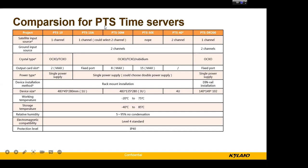For PTS 30, when we compare PTS 30 with PTS 10 and 10A, it has more outputs. Since the 30 is a 3U design, it has more outputs on the rear panel. And it also can support the rubidium oscillator. And the PTS 30N can support 8 slots on the rear panel, and PTS 30E can support 15 output slots on the rear panel. But 30E is an extension clock. Extension clock means that it cannot connect with the antenna. It's just used for time signal extension. It can only accept the time signal from other time servers.